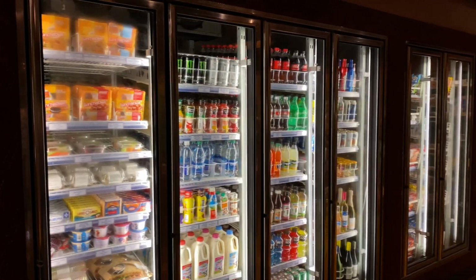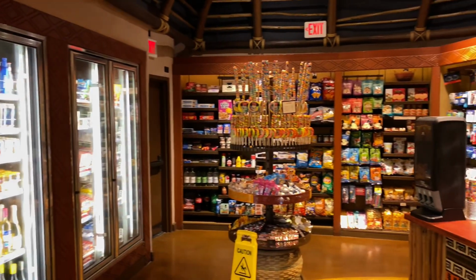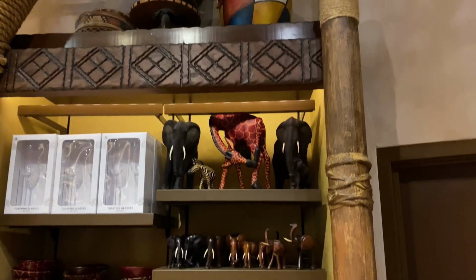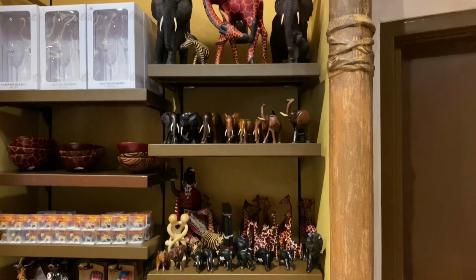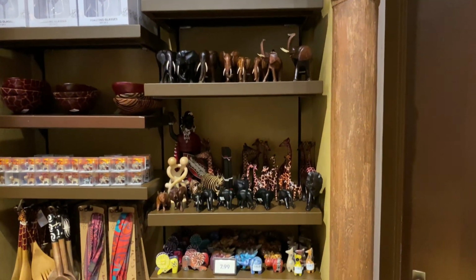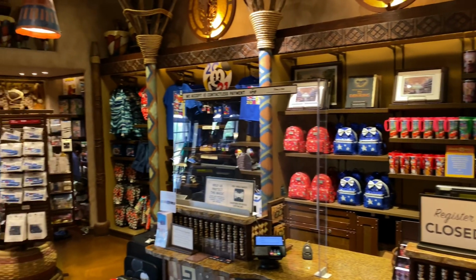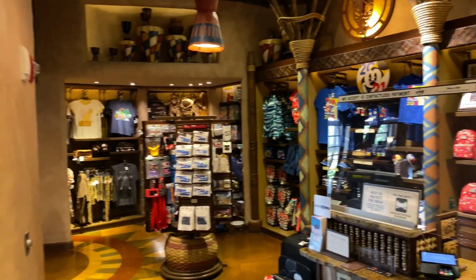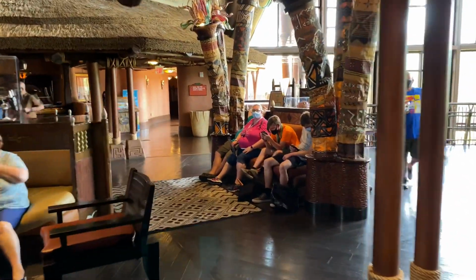Johari Treasures also offers some refreshments and some sundries just over here. Johari Treasures also offers an assortment of hand-carved wood items carved here at Kidani Village. Let's take another quick look at Johari Treasures before we go out the exit. We're just going to go through the exit here and head over to the steps right up ahead.